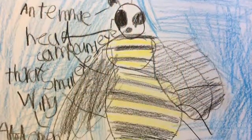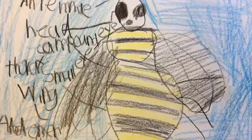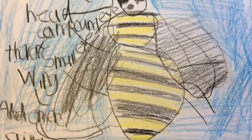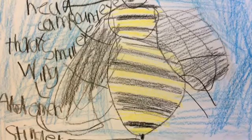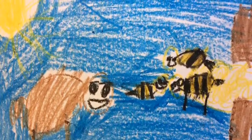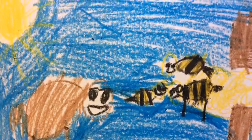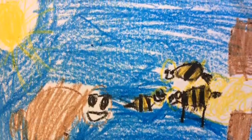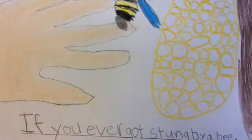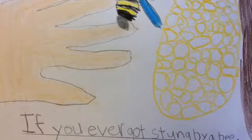The bee dies shortly after it stings you because the stinger and the venom packet is stuck inside you. You wipe the stinger out instead of pulling it out. Bees have black and yellow stripes to warn other animals that they are dangerous. If you ever got stung by a bee, it is because they got scared. Their stinger is for protection.